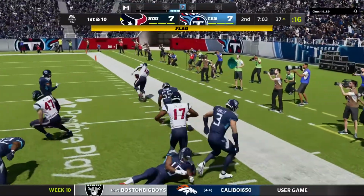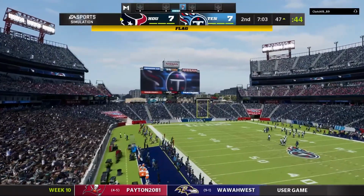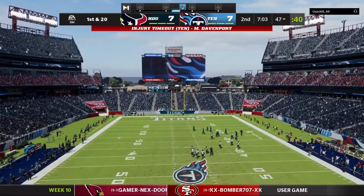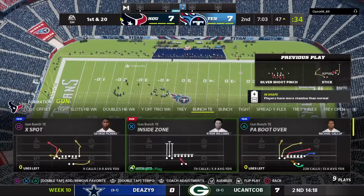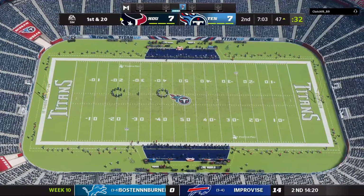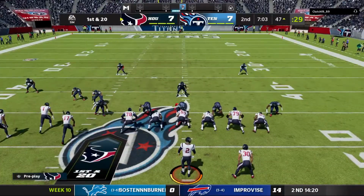And he'll be out of bounds as he gets it down to the 30 there. Left tackle Eric Fisher, the former Kansas City Chief, the guilty party. So following the hold, they're in a bit of a hole here with a 1st and 20.